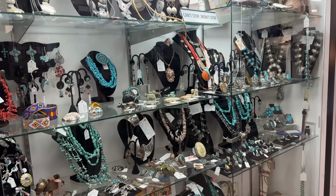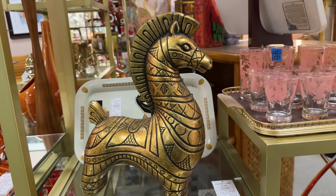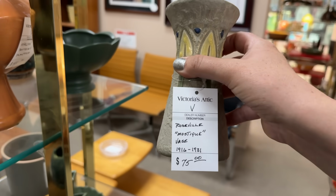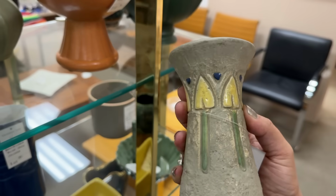It is not just one section of the mall, they've actually expanded into multiple areas. So it's a really fun shopping experience. But be careful because you can get lost in this place. This is one of my absolute favorite Roseville patterns. Looks like it's from 1916 to 1931. And it has that very Egyptian revival with the palms.